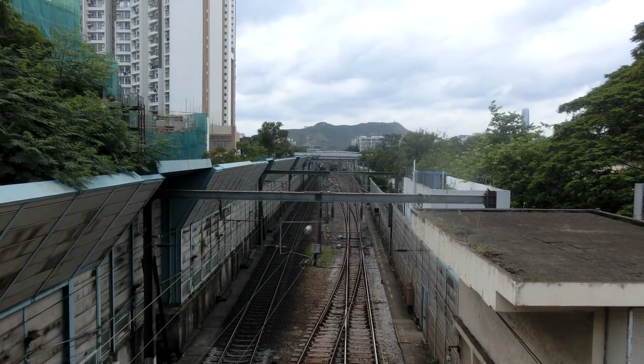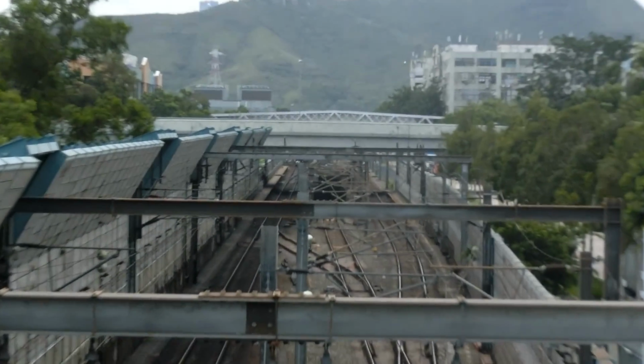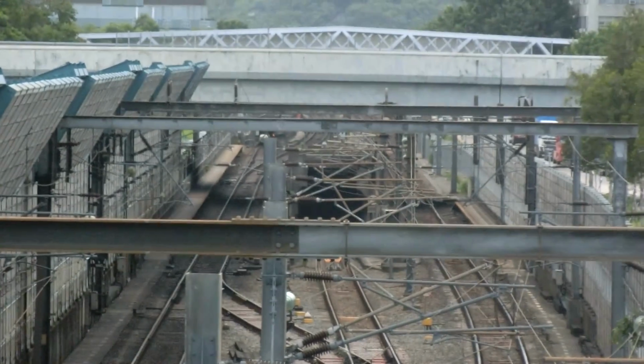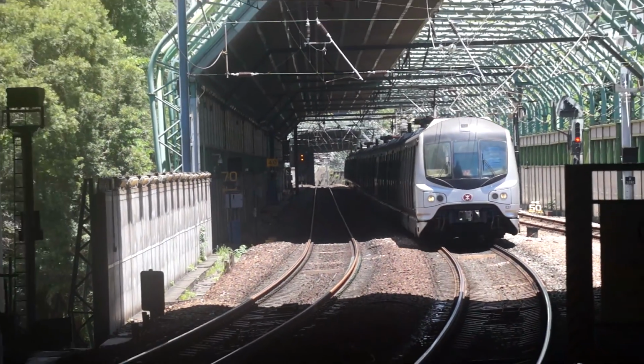The Lok Ma Chau spur line splits from the main line a short distance north of Sheung Shui Station, and the main line continues on to Lo Wu and then Guangzhou after crossing the Sham Chun River. That marks the end of the East Rail Line.